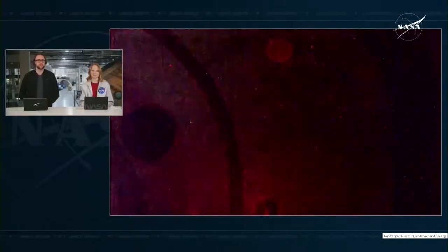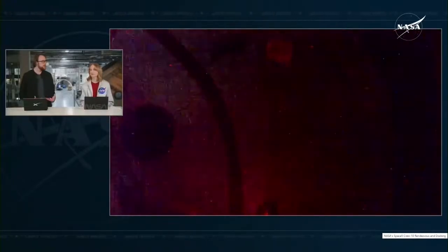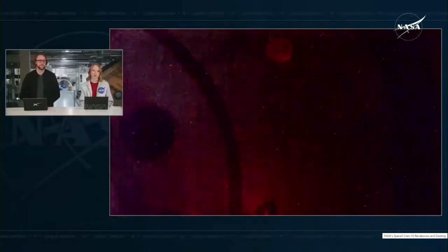Once those soft capture systems retract, the spacecraft will get in closer for the hard capture, and that's about a 15-minute process. Once those hooks are fully driven, those 2 sets of 6 hooks for a total of 12, then we will see those umbilicals deploy. And again, that helps to hardline the data and power from the International Space Station to Dragon.